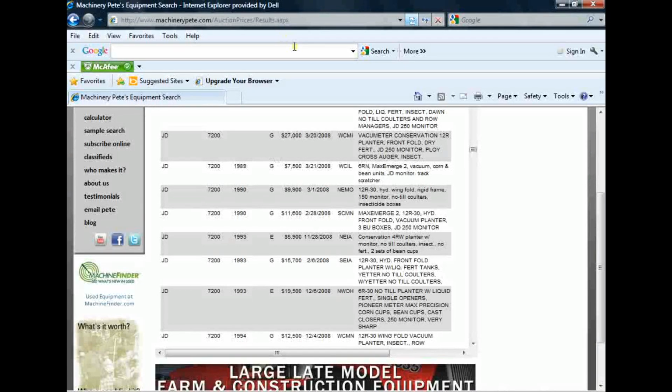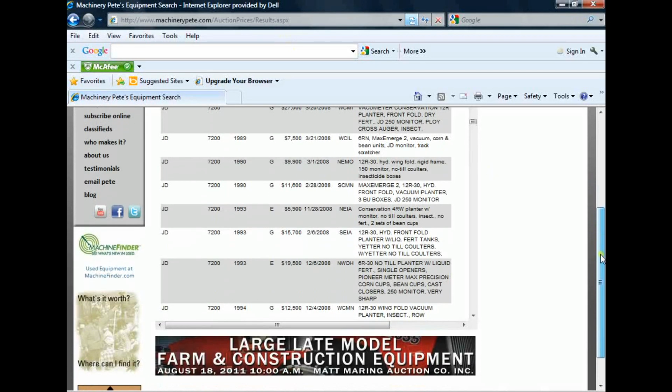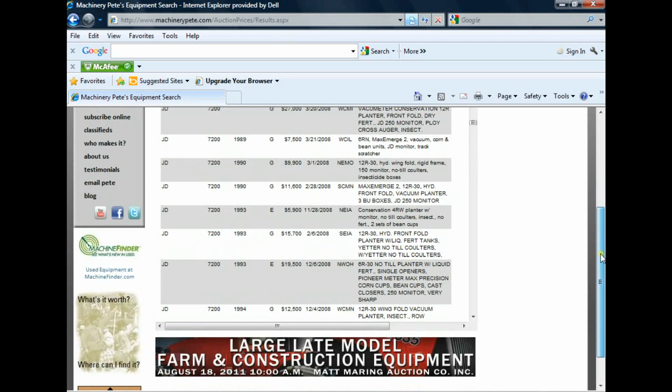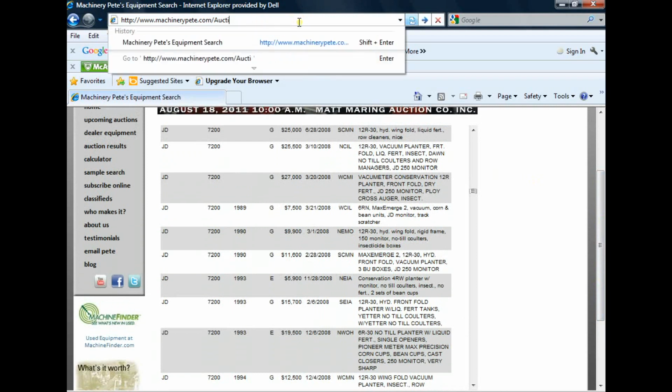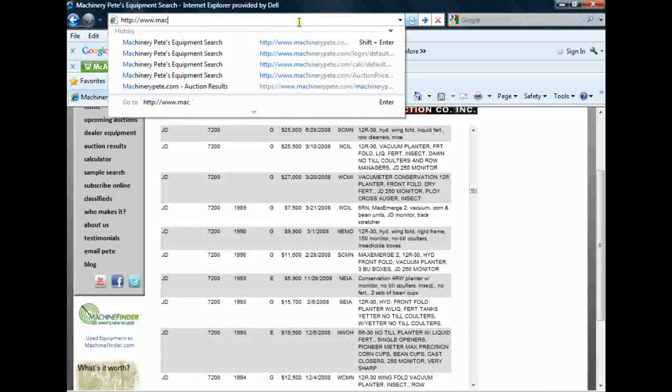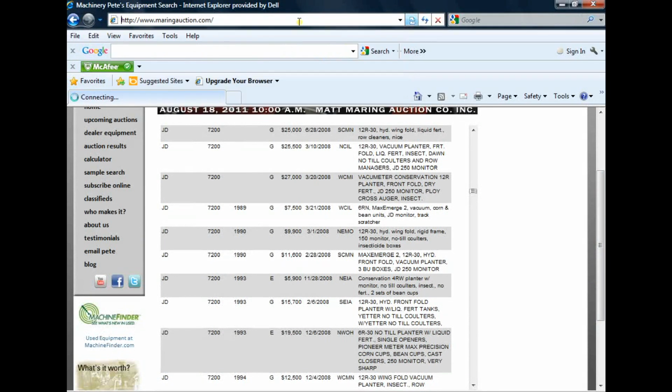Now, what's very interesting is that Mering Auction Company, they're out of Kenyon, Minnesota. They're a very good auction company. I love watching Matt and his son Kevin, and also Adam Engen and Charlie Sinwell, their auction crew, work a sale. They do a fantastic job. And these guys have a sale coming up this Thursday, August 18th, that just looks unbelievable. So let's go to their website, maringauction.com.